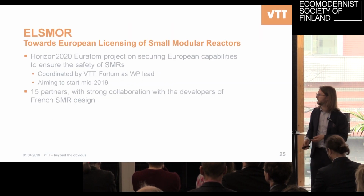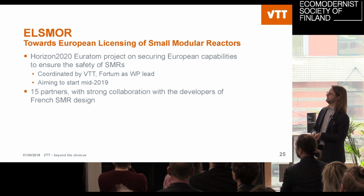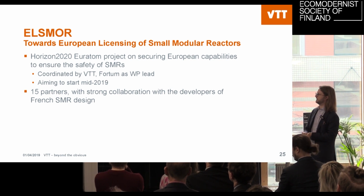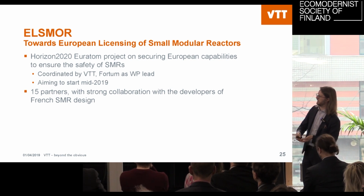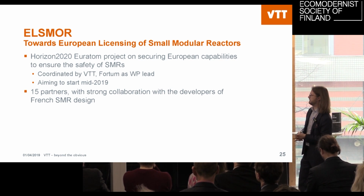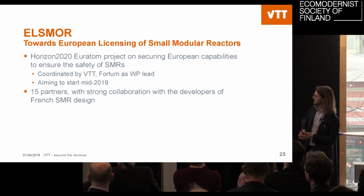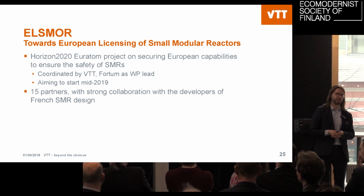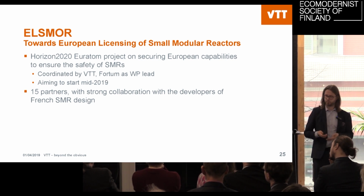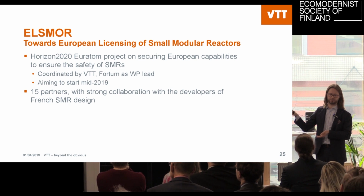And also we are starting a European project towards European licensing of small modular reactors, coordinated by VTT, with Fortum also in a big role there, aiming to start this summer. It has 15 partners with strong collaboration with the developers of the French SMR design. So this is what SMRs are, how we could use them, and what's going on.